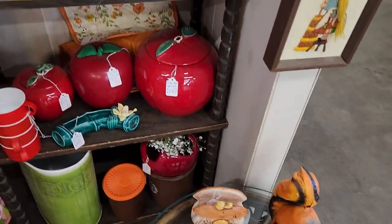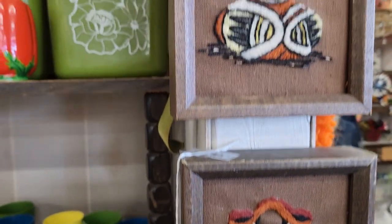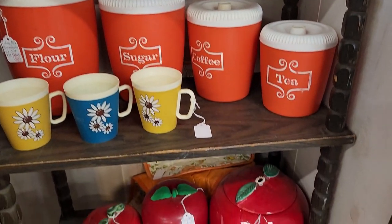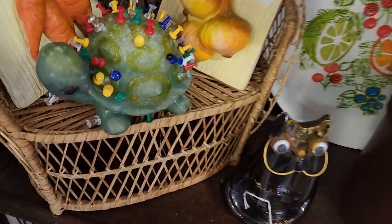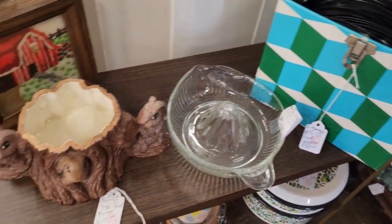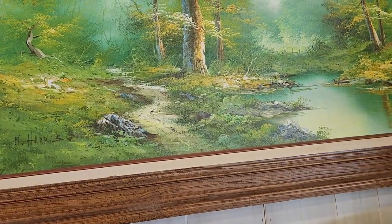Here, and this is booth 316. Got some needlework here. Vintage canisters. Very old canisters. Totally, the apple one is broke. Cushion. Is that soft? Oh, it's like wax. I hadn't thought of that. Some vintage 45s, a juicer. More needlework. Really nice framing.